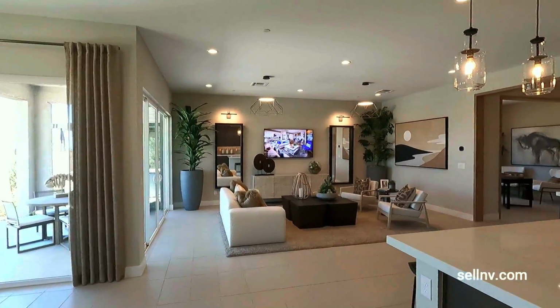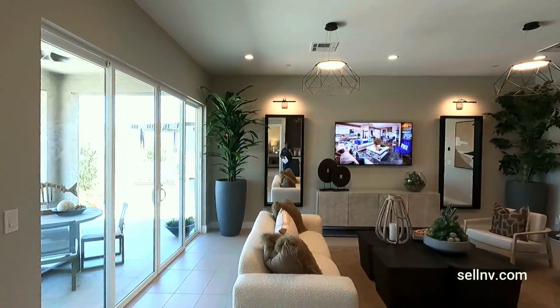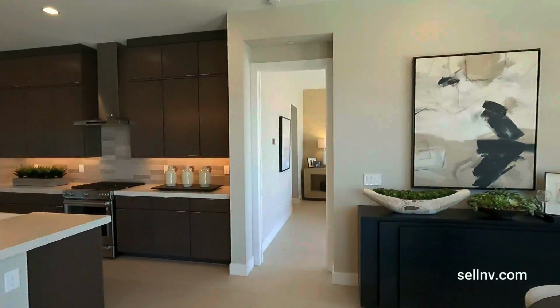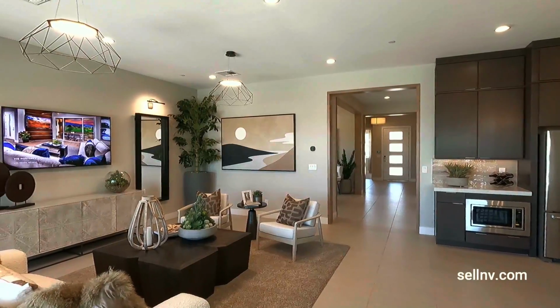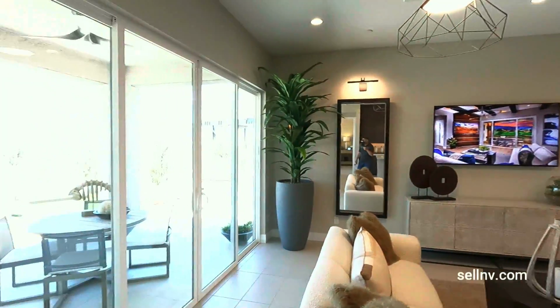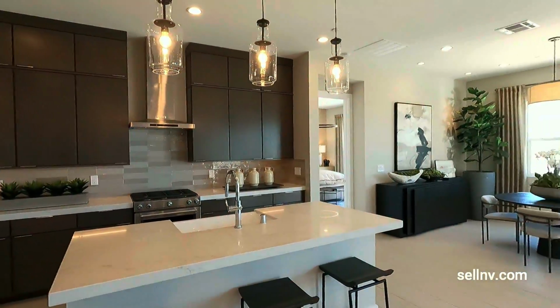So what do you guys think of this house? Couple of quick notes. $3,000 is the earnest money deposit for this community. And there's a lender incentive. $7,500 of lender incentive. $5,000 goes to the design studio, and $2,500 goes towards closing costs. I think that's it for now, right? I love it.